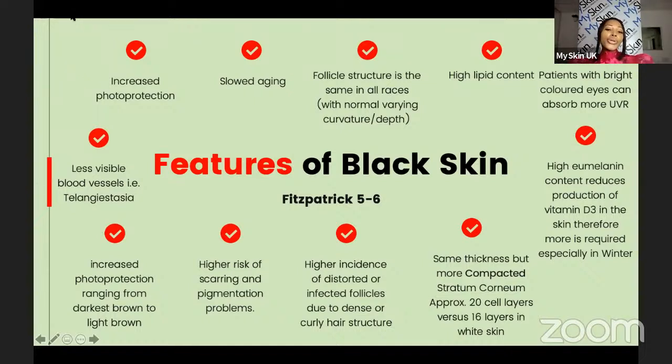Features of Black skin. So we're looking predominantly at a Fitzpatrick type 5 to 6. So for the purpose of this presentation, we would deem a Black skin in the industry as a Fitzpatrick type 5 to 6. However, we know that that can be very broad indeed and extend even to Fitzpatrick types 3 to 4 in some cases in terms of visual appearance. So some of the features of Black skin include increased photoprotection from the melanin found in the skin, a slowed aging process. A lot of people point out that Black skin tends to be quite slow in certain symptoms pertaining to wrinkling of the skin or dehydration.